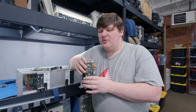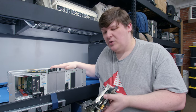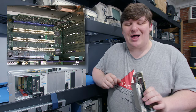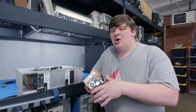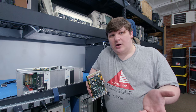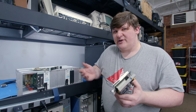But I get the impression that in the CPCI chassis that support 64-bit PCI, which if you didn't know is a thing, normally when you see it in a PC, it's just got a very, very long slot, they use this secondary connector for the other half of the bus. So it makes sense that if you were to plug this in to one of those, there could be voltages up there that go places they're not supposed to, either from this towards the chassis or vice versa.